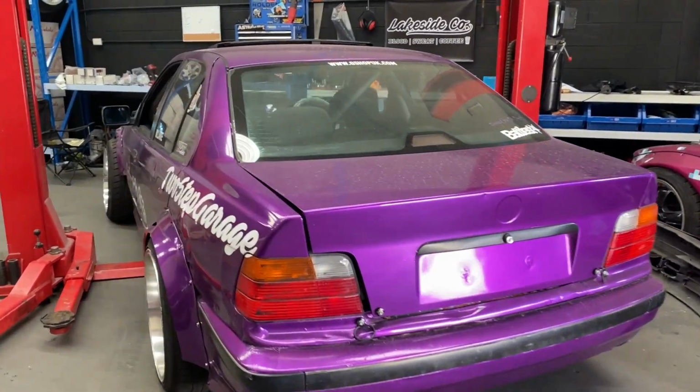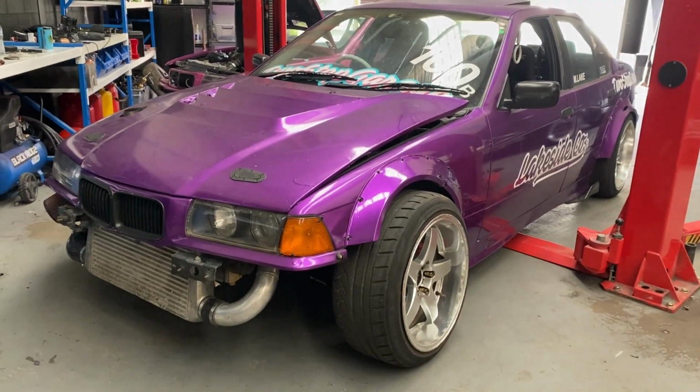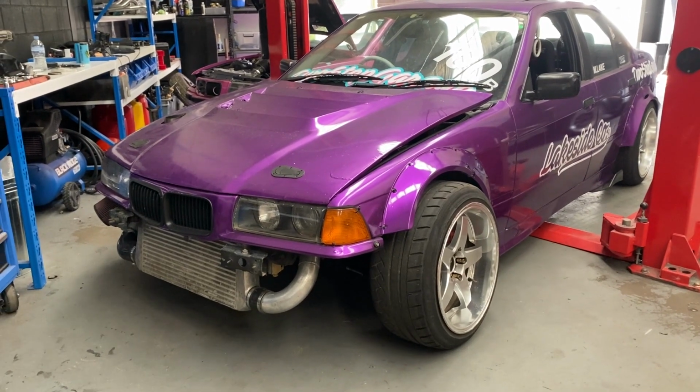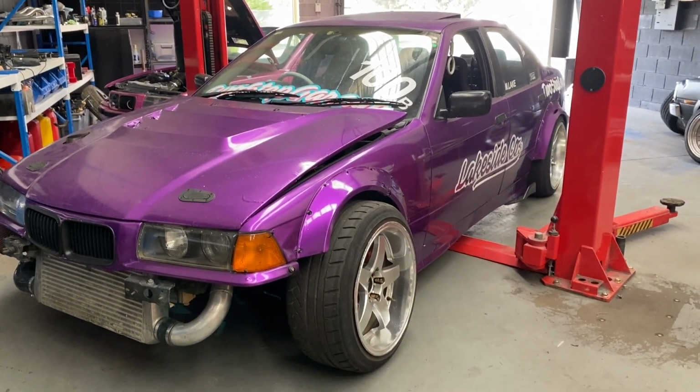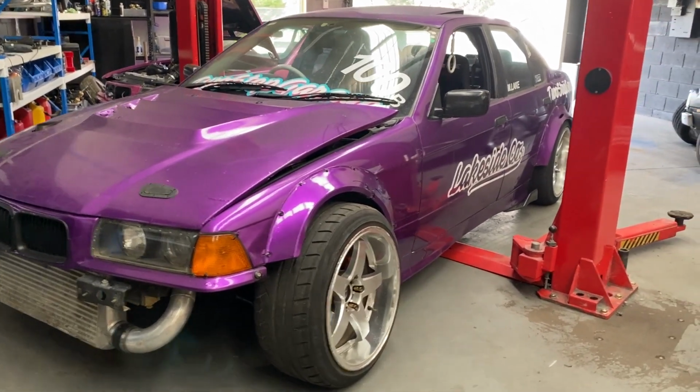Alrighty, so now that this thing is aligned, I'm gonna chuck it up on the hoist and do a quick bolt check. Even though I know when we left for South Australia everything was all good, it's best just to do it to keep peace of mind. How good does this thing look, man? It's been through the wars, but it still looks freaking fantastic.